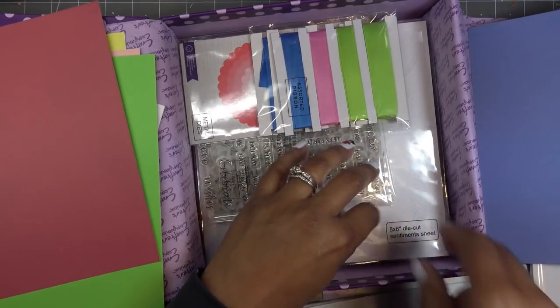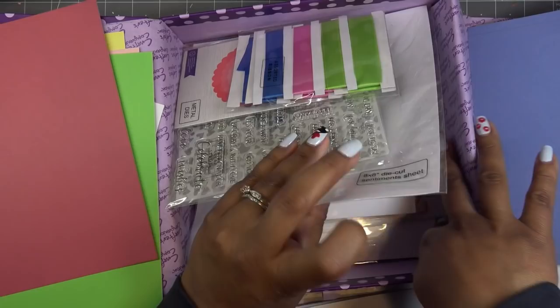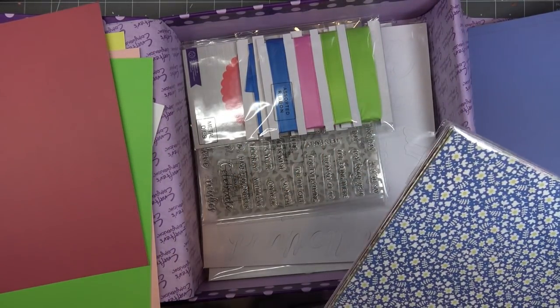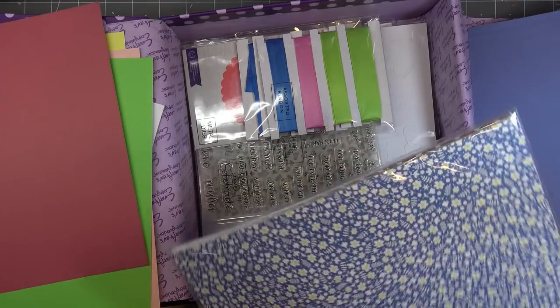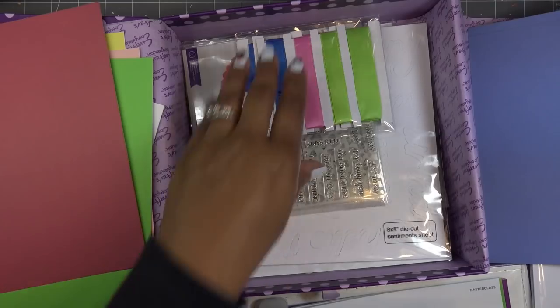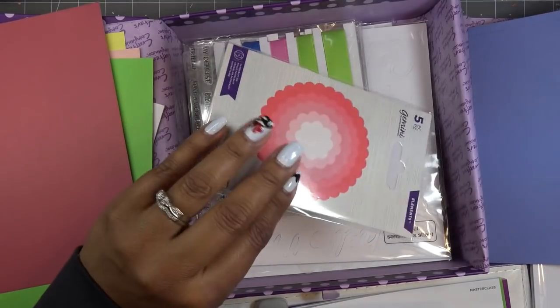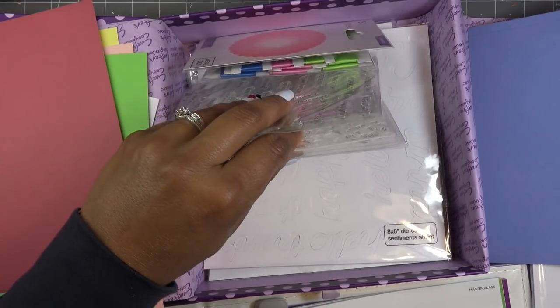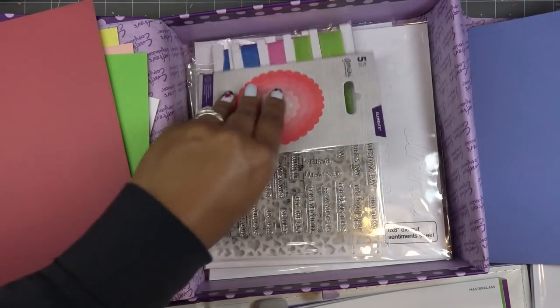Well, supposedly if I want to use some of this. I already unboxed this, so if you haven't seen that, maybe I'll have the link for it, but I don't know that we need to see the link for that. There's the ribbons, it has scalloped circles. We have all these cute things here. I'm trying to see something. Is that what we're using?